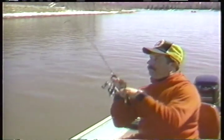There's one. We need a net on that sucker. Tom, I think this is our last. Yeah, she's big enough to keep. I'll tell you what, that makes it, man. That makes plenty. That's a good round limit of nice males.